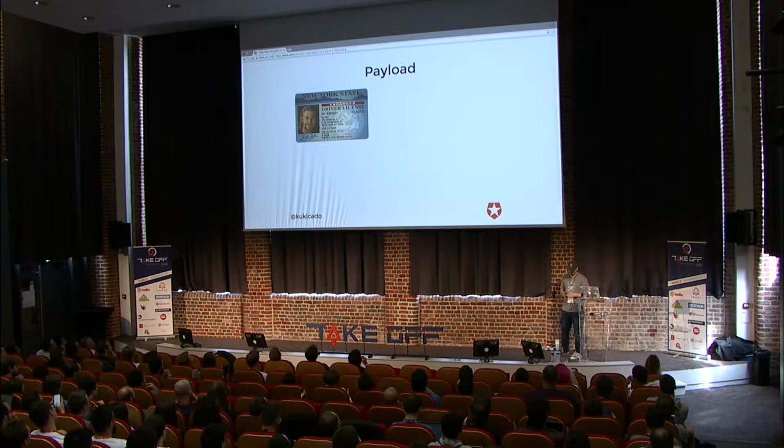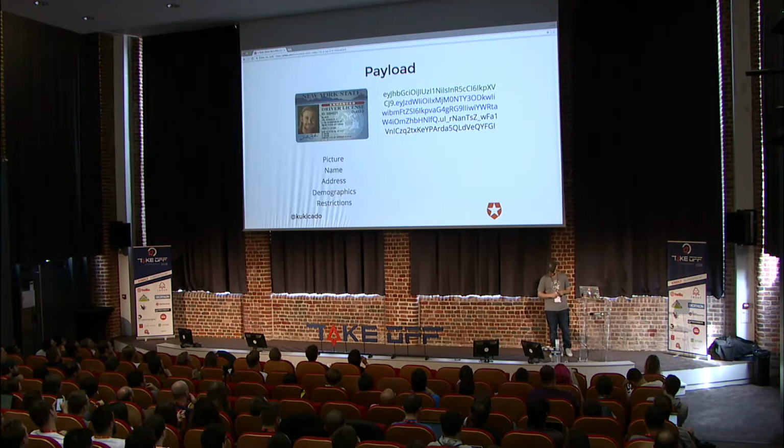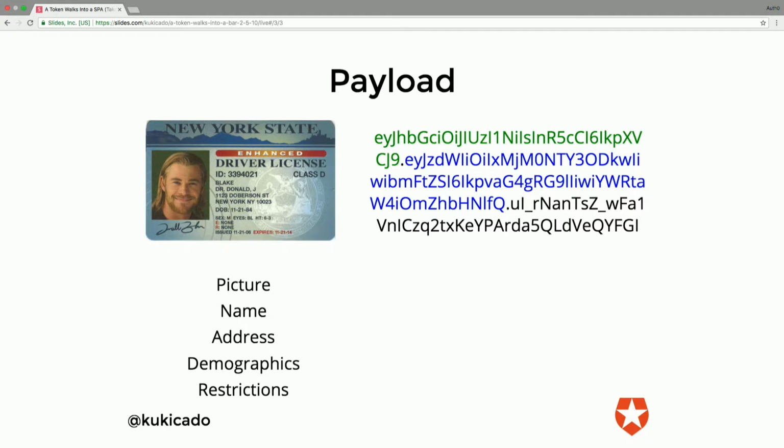So let's look at our driver's license and our JSON Web Token side by side, and let's look at the payload for our driver's license. The payload is the different data that the driver's license contains. So it might be the driver's picture, their name, address, demographics, such as their height, their weight, eye color, and so on. And most importantly, their restrictions. What type of vehicles can they drive with this particular driver's license?